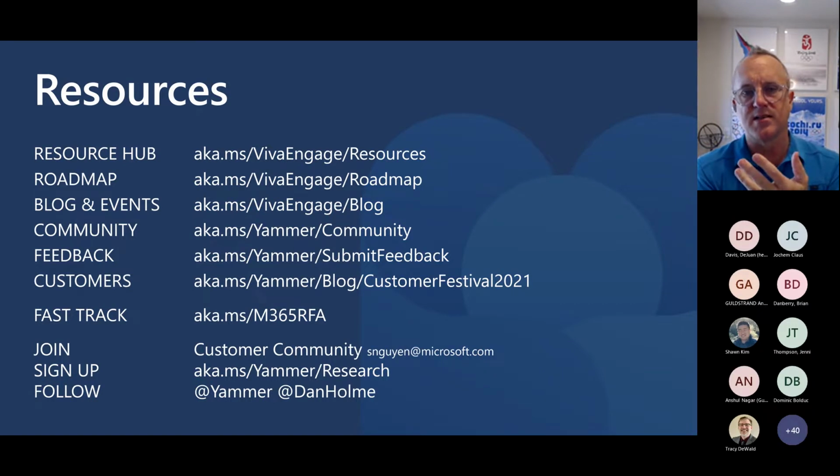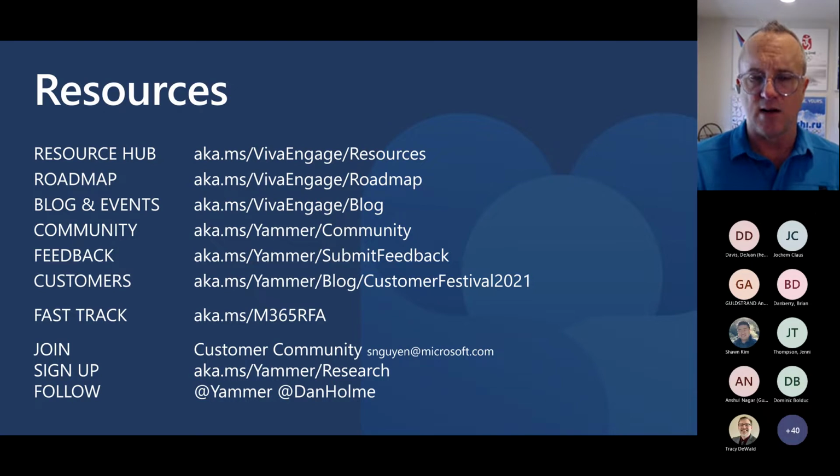And the capabilities of Storyline will appear, and Stories will appear in both. The new capabilities for Viva, Leadership Corner and Answers particularly, those will light up first in the Viva Engage apps in Teams and Outlook. We're in the process of determining exactly how to bring those to Yammer. But the bottom line is Yammer is not going away. We are continuing to invest in it, and it will be brought along this journey.